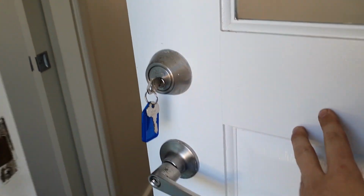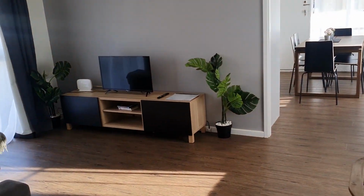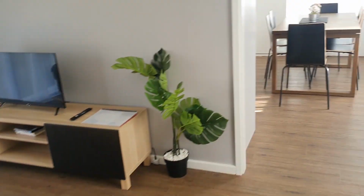So how am I getting such an amazing return on a property in New South Wales? Well, there's a lot of creativity that goes into putting together something like this, but you guys can do it too. It's not that hard. So let's get into it, okay?